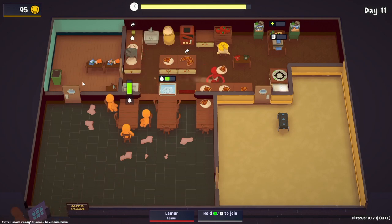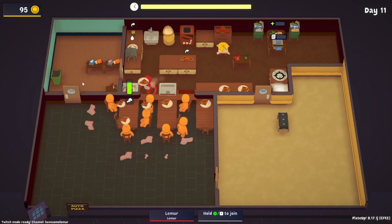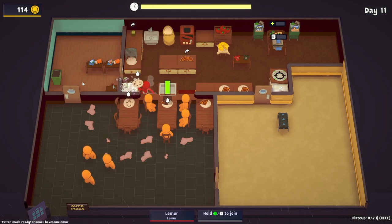I didn't see this dish was here. We got a lot of pizzas laying around. There we go. There we go. Enjoy your pizzas. Enjoy, because we've got 120 to spend, 140. Plus, we can start duplicating grabbers, which is going to be huge for us. So we do want to hold out for one more group if we can.